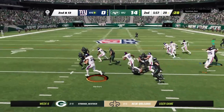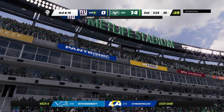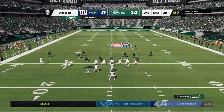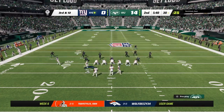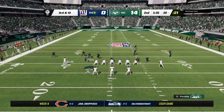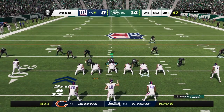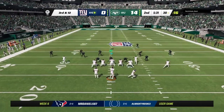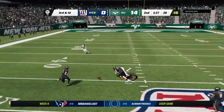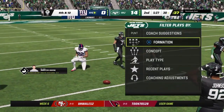On second down, here's the option. Not much room here as he only gets it to about the 30. We'll see what they have drawn up here. A little bit behind the line. 12 yards needed to gain a first down. Herbert now. It's incomplete. Took a shot, couldn't connect.